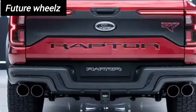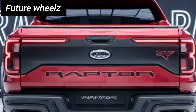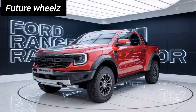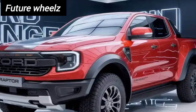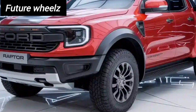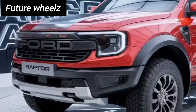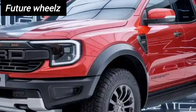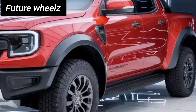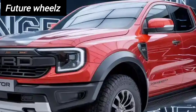As for price, the 2026 Ford Ranger Raptor is expected to start at around $57,000 in the United States, with fully loaded versions creeping up into the mid-60s. That positions it above most midsize trucks but below the full-size F-150 Raptor, making it a sweet spot for buyers who want hardcore off-road performance without going all the way to the larger, more expensive segment. Considering the level of engineering, the technology, and the performance on offer, it's a compelling package that is likely to dominate its niche. And that brings us to the end of our review of the 2026 Ford Ranger Raptor.